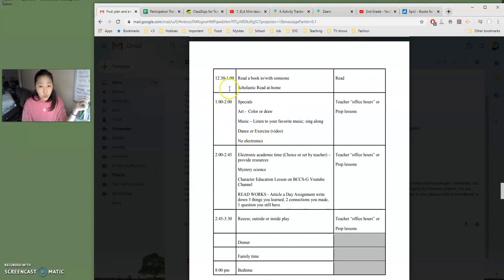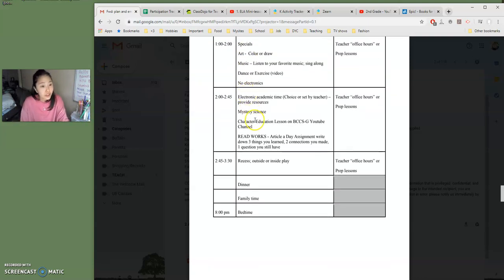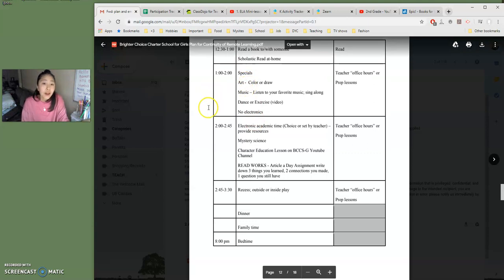Around 12:30 to 1, if they have a sibling, sit them all down, have them rotate and read if they can. If they have a younger sibling that they can't read, then make them sit there and just read to them, like an audience. They need to read to someone that can actually hear them, which is also good for your younger scholars. 1 to 2 is like specials.